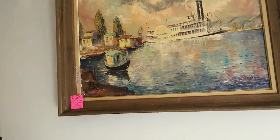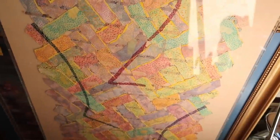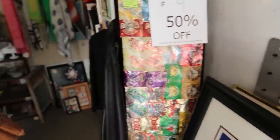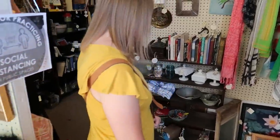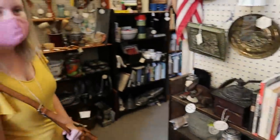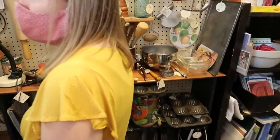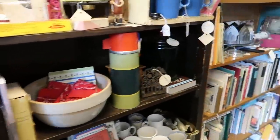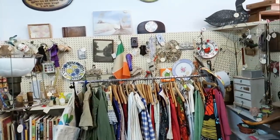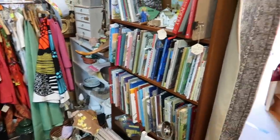That's kind of cool too. Really big painting, is that a really big stack? That's a big stack. Kind of jogs off over this direction. I think we're in a different booth now. Seems like it. There's a lot to see. Lots of little things. This is kind of cute.